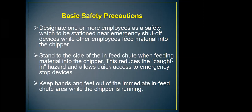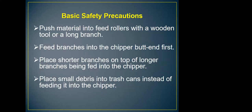So you want to make sure that you feed from the side and not from the front. Use push sticks, things like that. Feed branches in butt first.